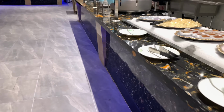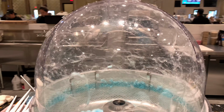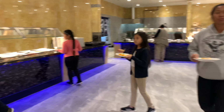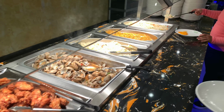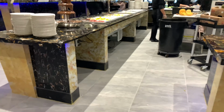Good stuff here. Oh, check this out. There's a cotton candy thing right here. That is cool. I might bring my parents here. Yes. Your parents are gonna love it here. This is like the new best. So we got a lot of good stuff. Definitely my new favorite. I told you guys. Now on this side, all kinds of ice cream.